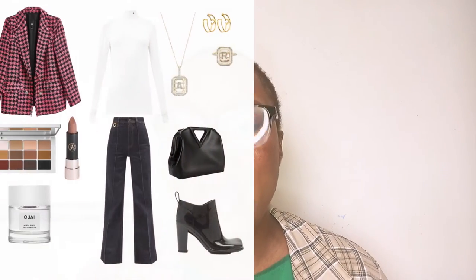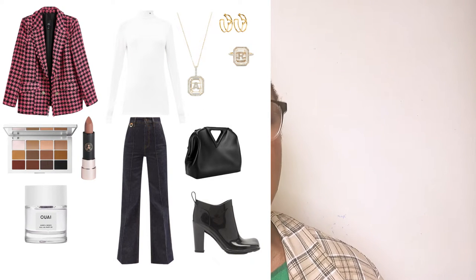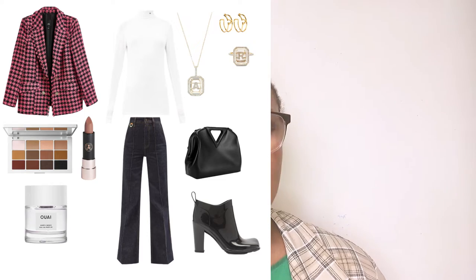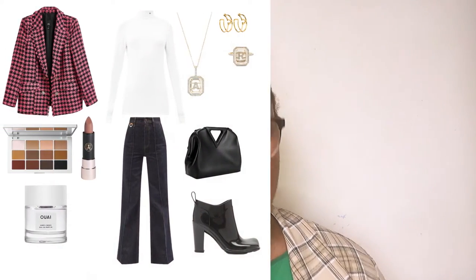All right, so the flared trousers. The first way I believe that flared trousers can be styled this autumn winter season is with a white turtleneck top with a blazer, like an unstructured print blazer. An unstructured blazer is a classic as well. So if you buy it to style your flared bell bottom trousers, you won't regret it. So definitely with a turtleneck and a blazer, and you're good to go.